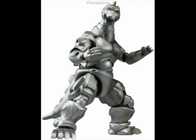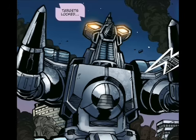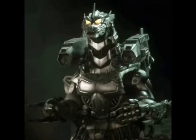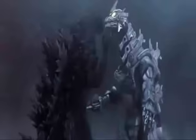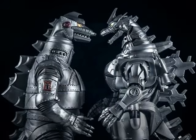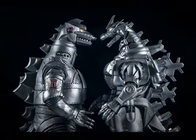The Mechas, the most powerful, effective, and presumably expensive to produce weapons in all of the Godzilla universe. But the most powerful mechas are no doubt these two, Mechagodzilla, the bionic monster, and Kiryu, aka Mechagodzilla III. I'm One Fish Mob and it's my job to see who would win in a fight.